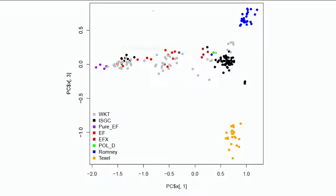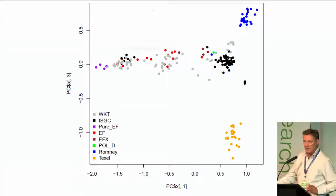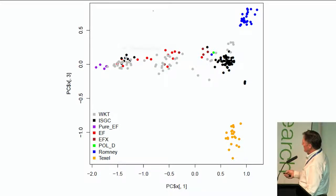This is a chart produced by Suzanne and a team when we sent some samples to Invermay to find out what we had inherited at the WKT operation in Kuruto. And you see here the purple dots, that's pure East Frisian. We've got Texel here, we've got Romney up here. The grey dots is a spread of animals from across our population at the farm where we've been milking this year.